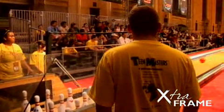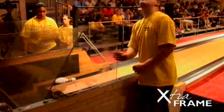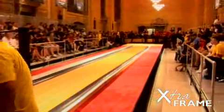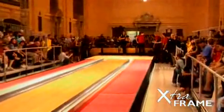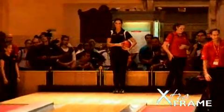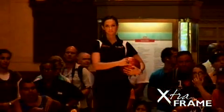Human pin setter. And our first shot off the hand is a good one. Strike for Vaughn. Or is this the last practice shot? I think they're just finishing up their practice, yeah, because I think Elise is going to start the match. Elise will start. That was the last practice ball for Vaughn, and now Bolton will start off the match.